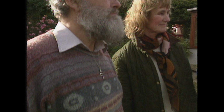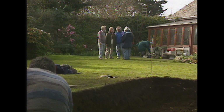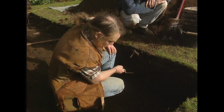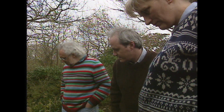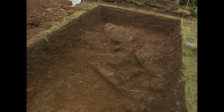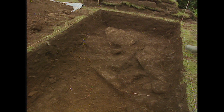But he is prepared to allow us to take some labour from his scientific trenches to dig our first New Age trench. As far as the other two trenches on the lawn are concerned, Trench 1 is more or less finished. We've reached the natural bedrock, the rab as it's called. But as county archaeologist Nick Johnson is pointing out, Trench 2 will need to be extended because these stones may be the remains of a wall connected with the Iron Age enclosure.